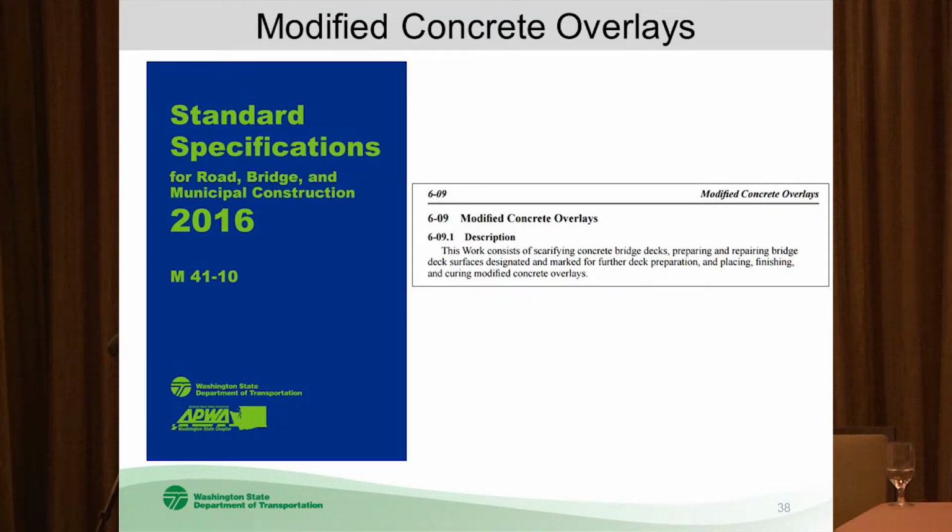And then in 2016, this last year, we did something where we took our deck mix, and on a couple of bridges where we had to go down to the rebar, we used our deck mix as a performance deck mix because we knew it was going to get less cracking. So we have a variety now of overlay types. They're all in our standard specifications. We allow the contractor to choose between latex, microsilica, and fly ash, but most common from all those, at least in our state, is the fly ash mix.